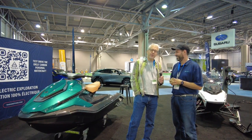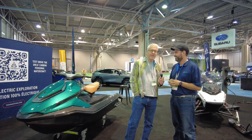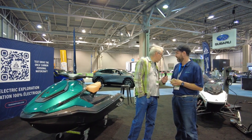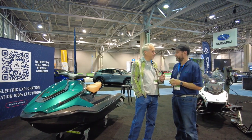So today we're with Renault. We're going to be talking about an EV product which is quite different. Here we go with a power sport product. So Renault, talk to us about your product.